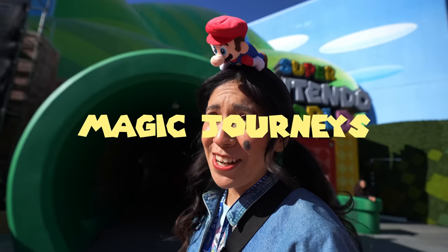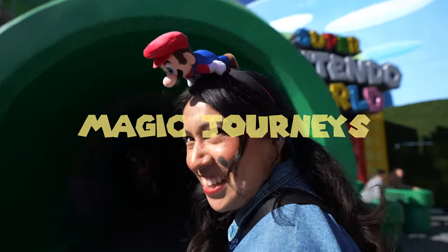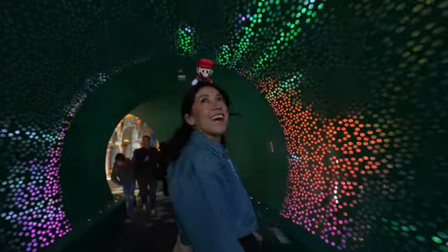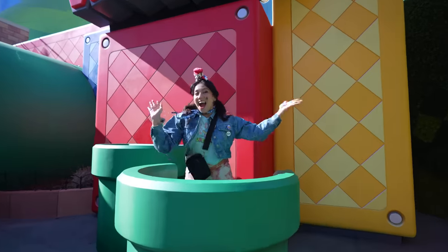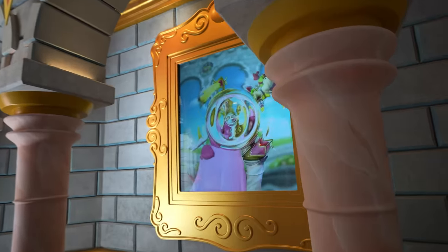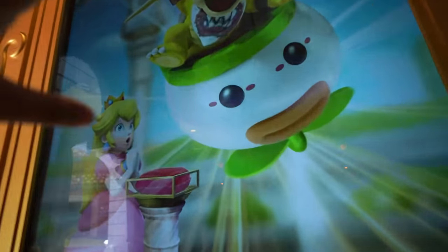Are you ready to go inside? I'm ready. I don't know how to feel right now. Oh my gosh, so we're going into this pipe here, the plumber's pipe. Wow, look at all the colors. Oh look, oh my goodness. Oh, there's a painting, and there's the entrance to Super Nintendo World. Look at this, guys. I just want to go inside the painting.